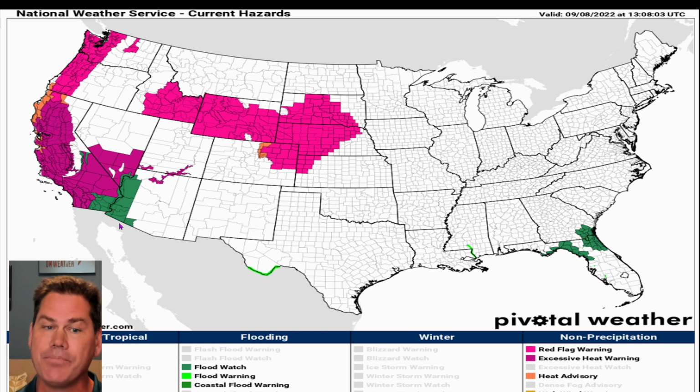Luckily, this will start to eat away at the ridge of high pressure, and slowly, I've got good news for you guys in California. By next week, we're talking below normal temperatures. So it's coming, guys. Hold on tight, it's coming.